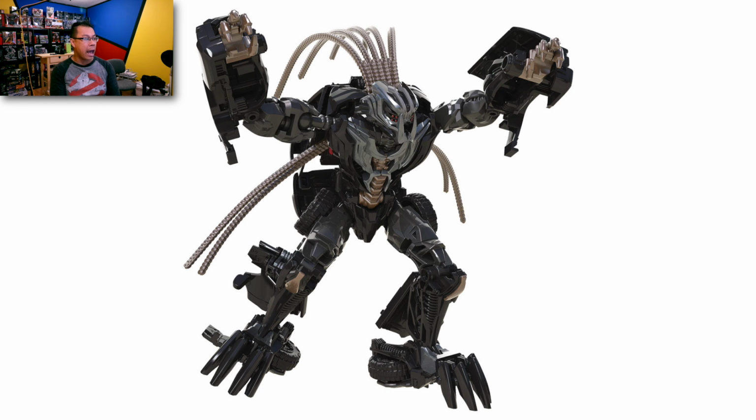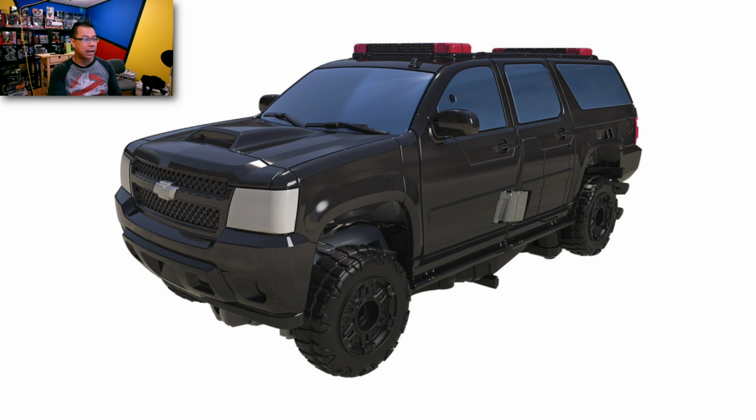Then there's Crankcase, and I believe this is just a repaint of Crowbar. They just did something with the head to make it look different, but it looks like it transforms to the same alt mode as Crowbar. So if you want to create a Dread army, like the 3 of them, except for Hatchet, which is not available except in the Cyberverse line, then you can do that with these new Studio Series Crowbar and Crankcase. But actually, I really like the Crankcase that I already have from Transformers Dark of the Moon.